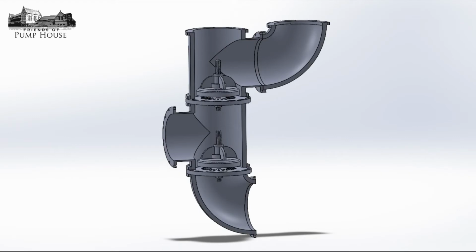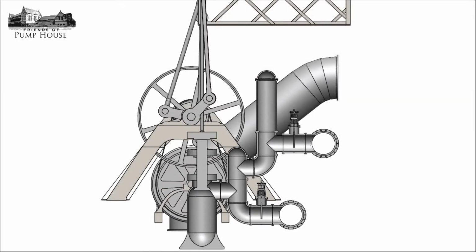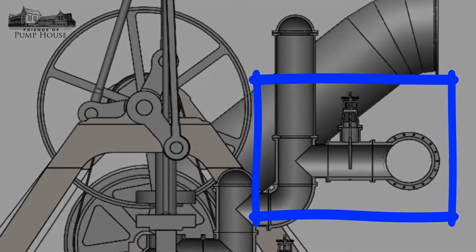In the suction chambers, the water is controlled by double-beat Cornish valves that act as equilibrium valves to balance pressure. Other valves that drove water through the pump system were gate valves. These were controlled by an operator turning a wheel that guided the water flow.